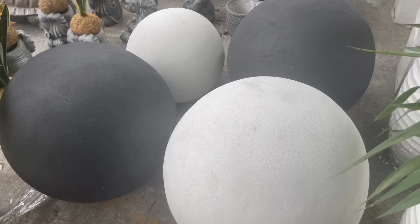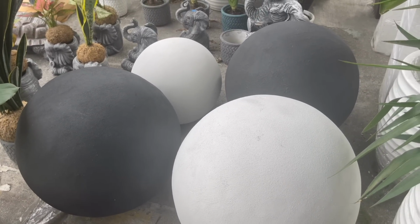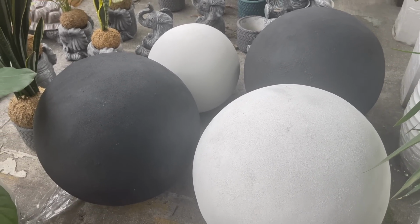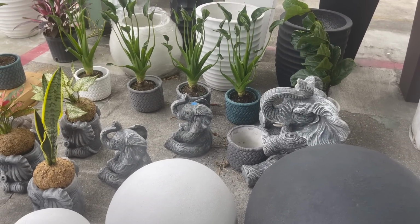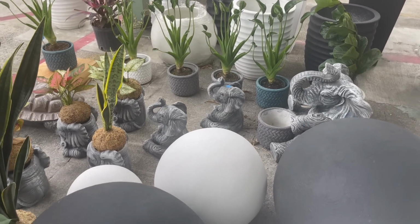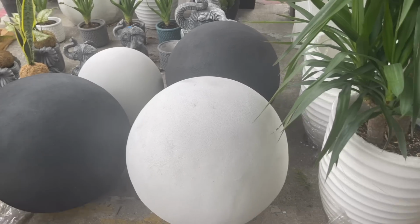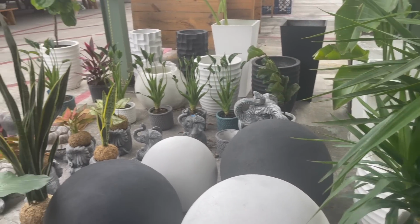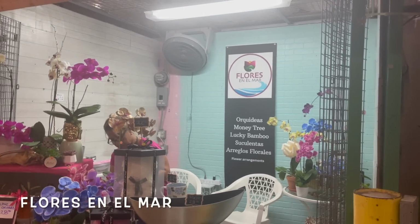So these balls right here are concrete with fiberglass, and the owner, her father, actually makes these. And she said he also makes those elephants, which are really cool. I love those. And these balls are very modern. They have orchids here, Flores and El Mar.